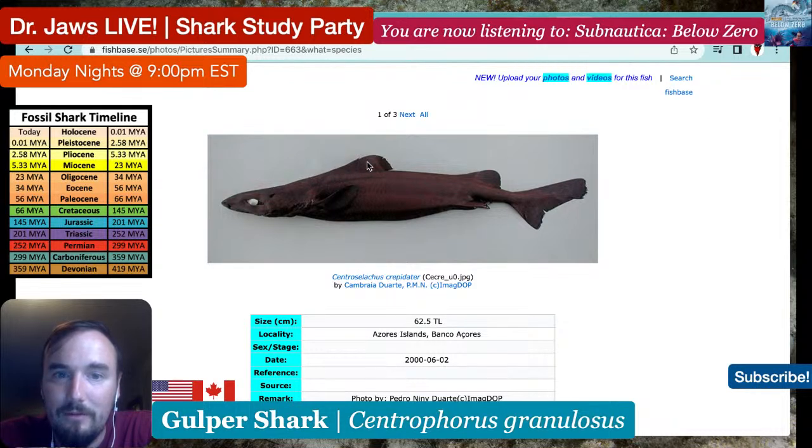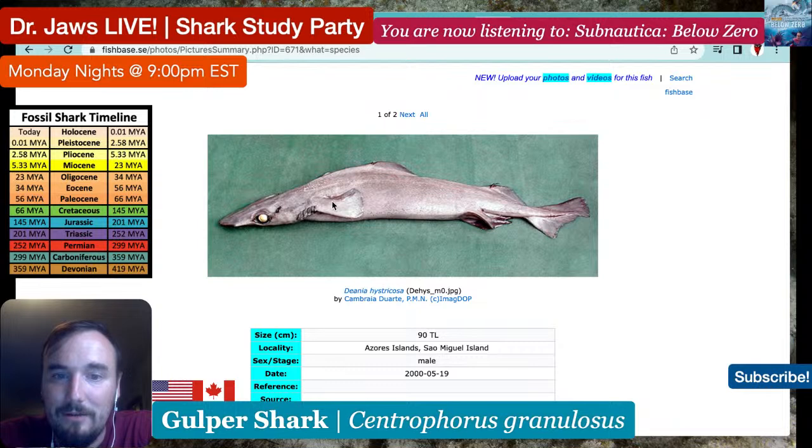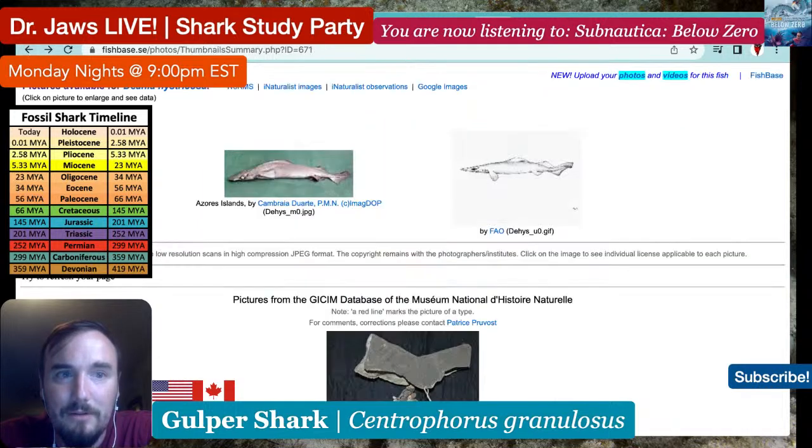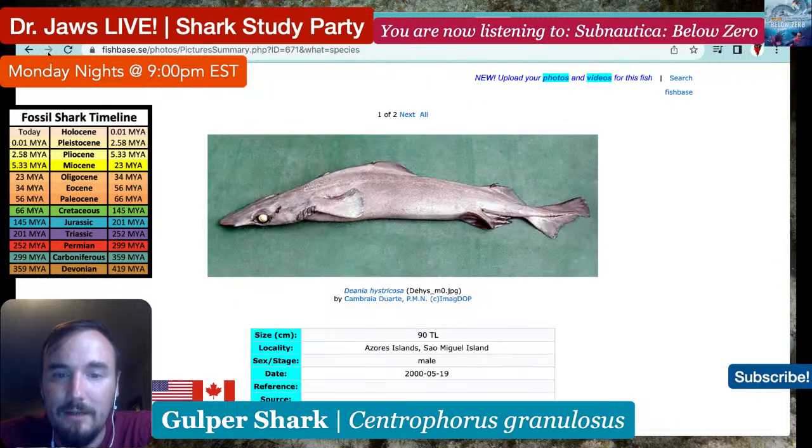Same thing. Yeah, just a smooth ridge into the fin. The dwarf sleeper shark. So this little cousin of the Greenland shark, Somniosus rostratus. So same genus. Deania histricosa, what was this one called again? This is an arrowhead dogfish. The rough long-nosed dogfish. Now, I think there's another Deania that's called an arrowhead dogfish.